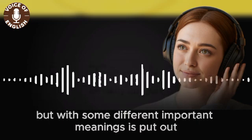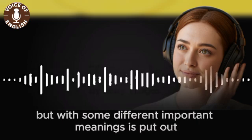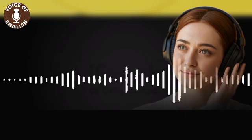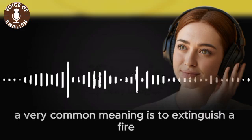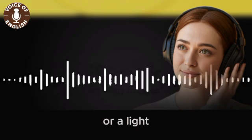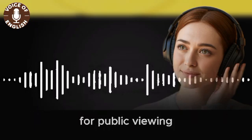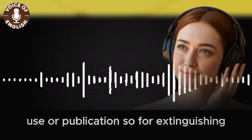Closely related, but with some different important meanings, is put out. This phrasal verb is quite versatile. A very common meaning is to extinguish a fire or a light. Another meaning is to make something available for public viewing, use, or publication.